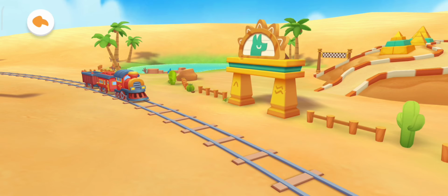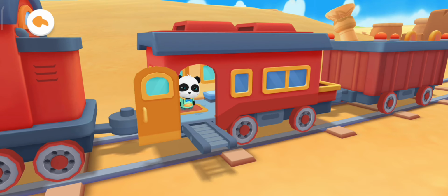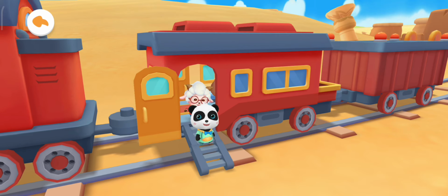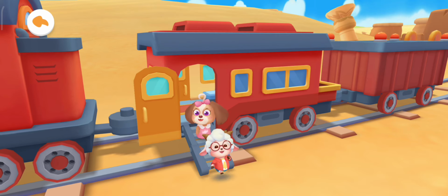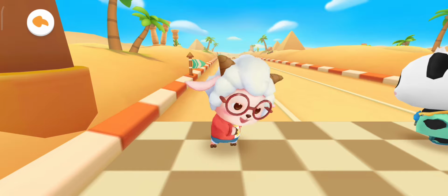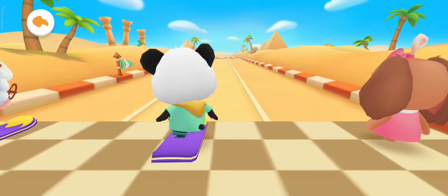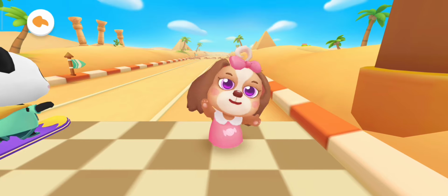The train is approaching Desert Slope. Please take all your belongings and get off in an orderly manner. Let's have a sandboarding race! White sheep! Yeah! Kiki! Candy!